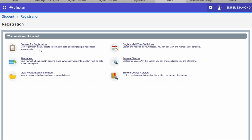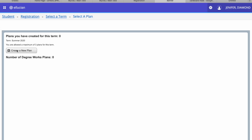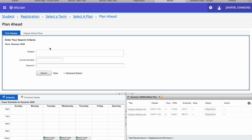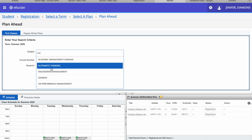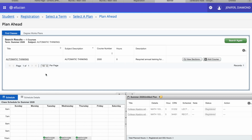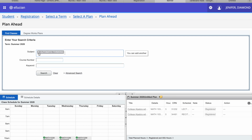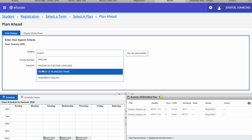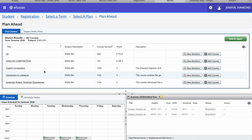So if you let me go back, so I'll do plan ahead, and plan ahead is pretty much where you will sit right here and be able to lay out a plan. Like, I want this class on this day, this class at that time, whatever. So if I'm just going to do some random classes just to show you guys, let me do an English or something that's simple, because some classes you cannot do unless you have a prerequisite in that class or your advisor or the teacher approves it. So you have to do an easy base class. So let's say I add this.